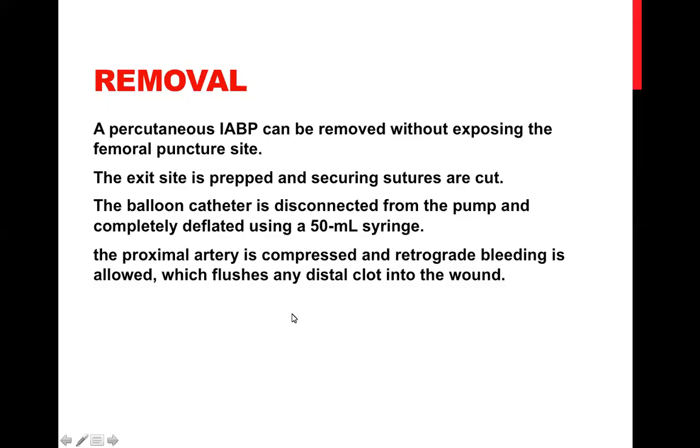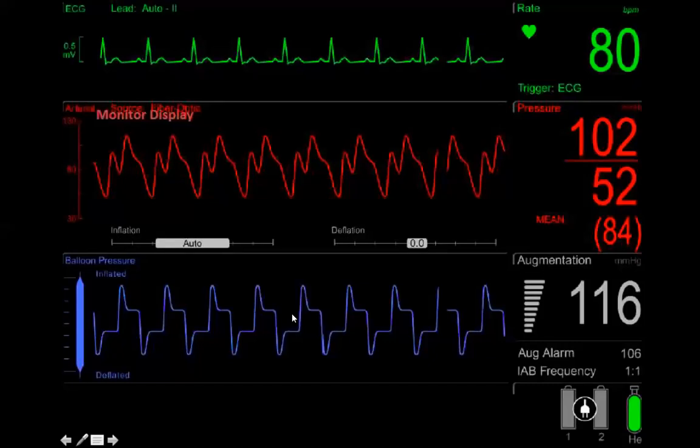Abdullah? Yeah. 116, is this the mean augmentation or the diastolic? I believe it's the diastolic augmentation. I'm not sure if someone can help me with that, but that's what I know, because I asked many consultants, and they all gave me different answers. One said it's augmented diastolic, one said it's augmented mean. So I'm not sure.